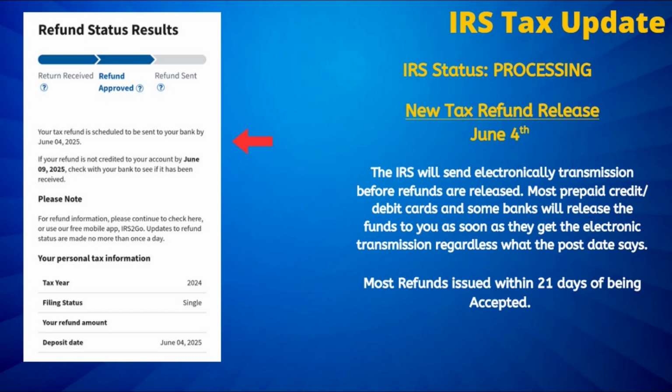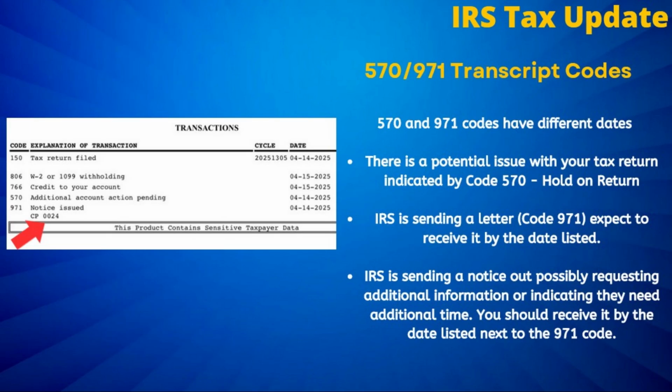Meanwhile, those who are receiving paper checks should receive it in the mail within 7 to 10 days of that refund date. In our last update, we asked our viewers who are encountering the 570 and 971 codes on their tax transcripts to post in the comment section of the video detailing not only the dates that appear next to the codes, but the notice number that appears under the notice issued line on their tax transcript.